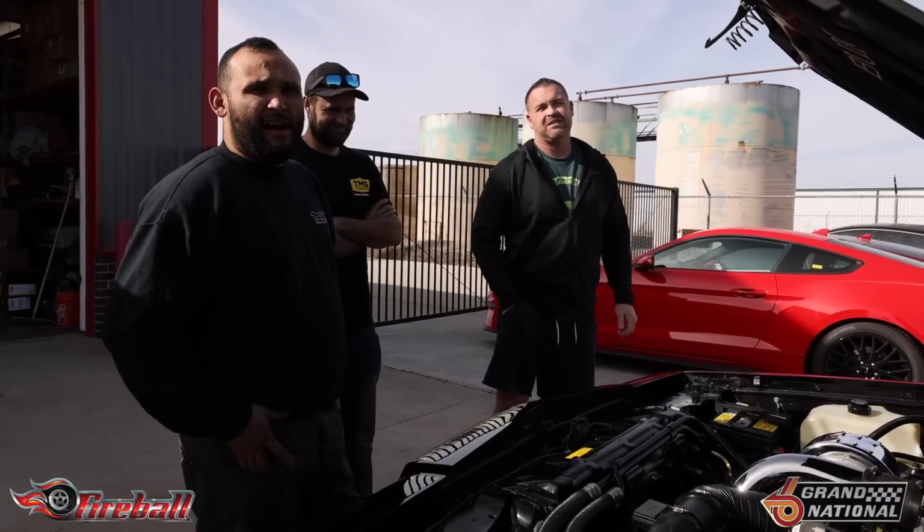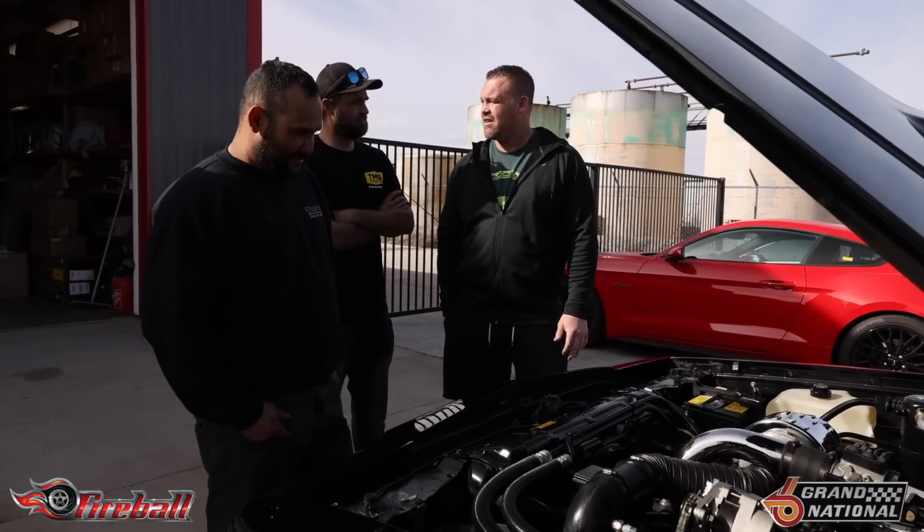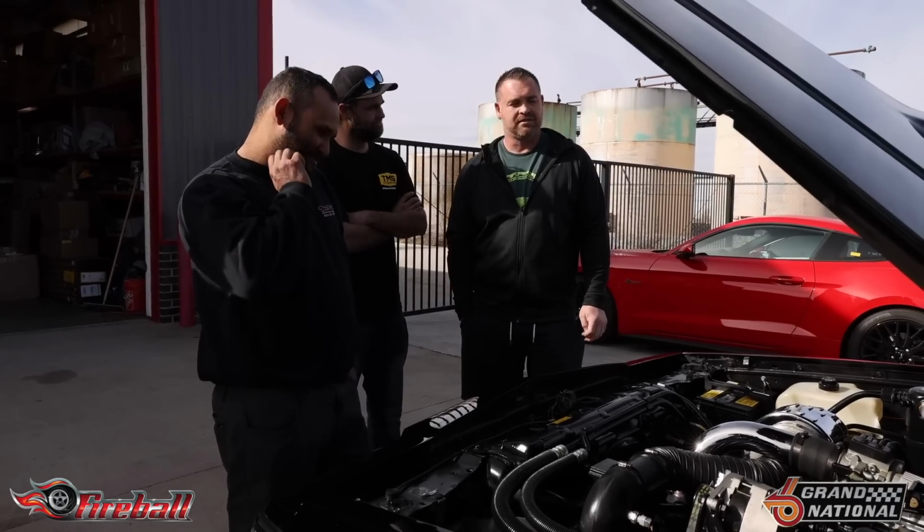So Ricky's not driving it? Ricky is not driving it. We do not want this one set on fire. Did you drive it? I drove it in the trailer. Oof. It made it safely.